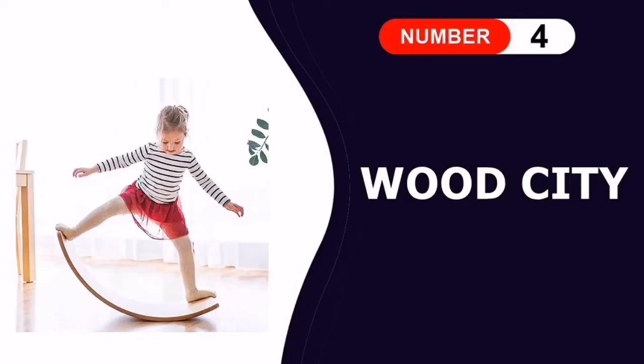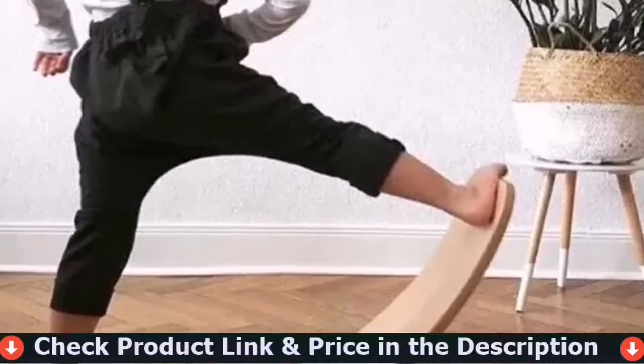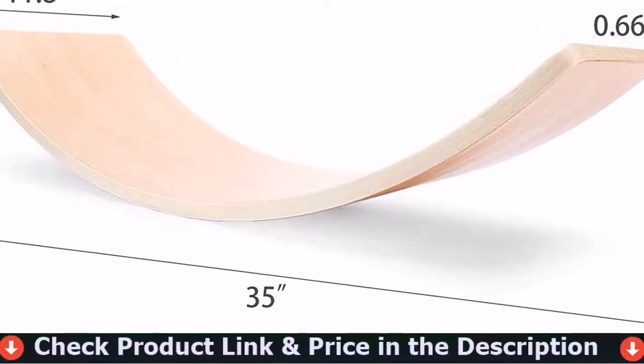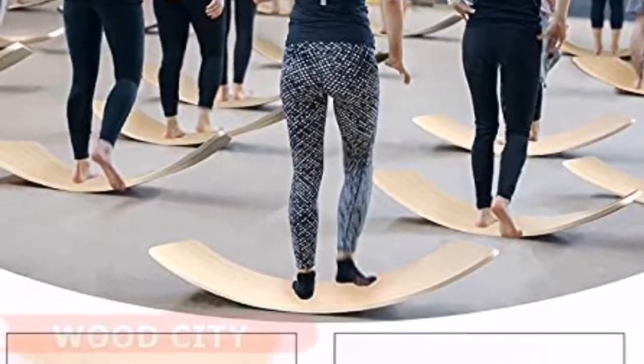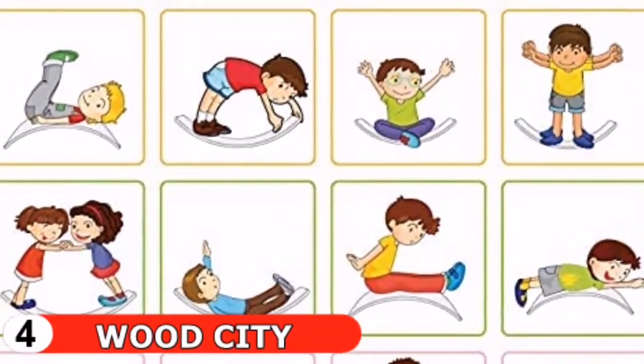Fourth pick in our best balance board for kids list is the CityWobble board. The balance board for toddlers is designed for the vestibular system and body posture stimulating. Kids' balance will be strengthened when they stand on the wobble board with a high center of gravity. It supports the muscles responsible for the correct posture, develops a sense of balance.